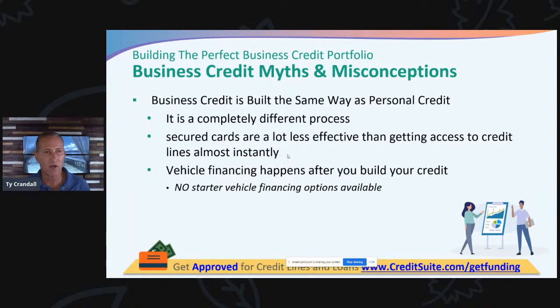Business credit is built kind of similar, where you don't have any credit. You go get credit with people that report. You use the credit. You pay the bill. It reports. In that facet, it is similar. But it's also very different. There are no secured credit cards. We've got vendor accounts that we use in the business world that have net 15, net 30, net 60 terms, which we don't see in the consumer world.